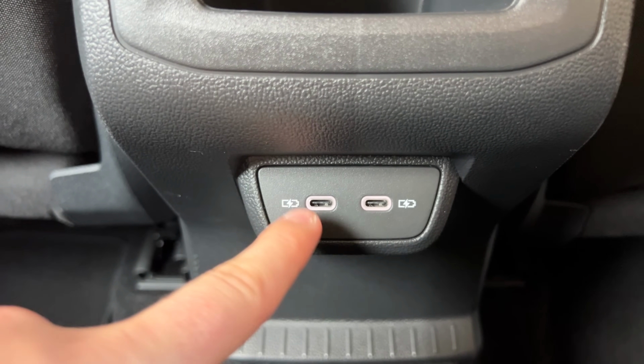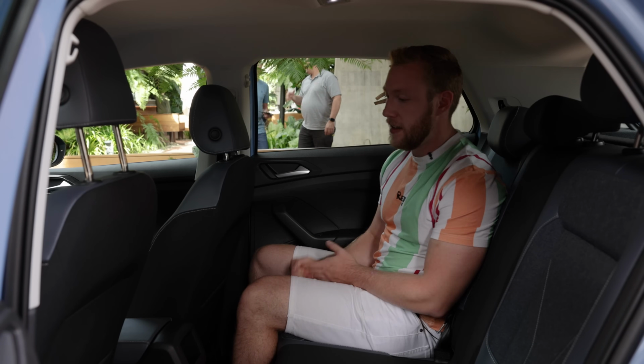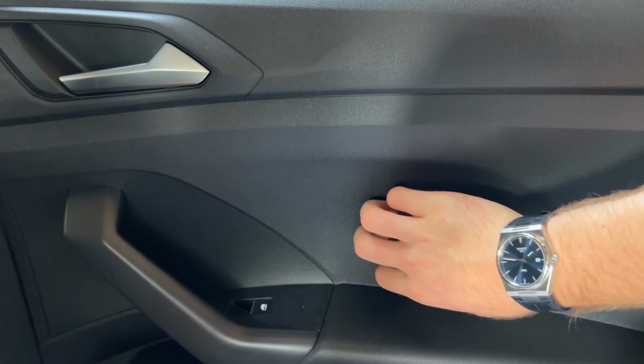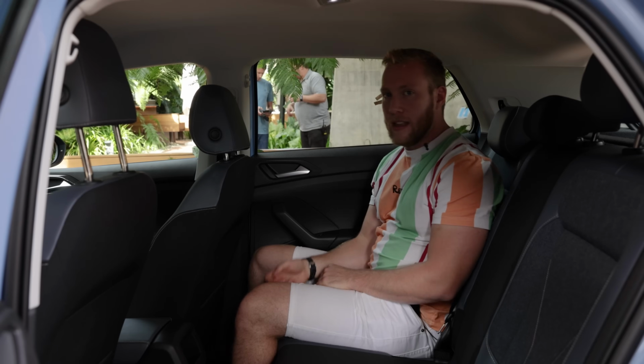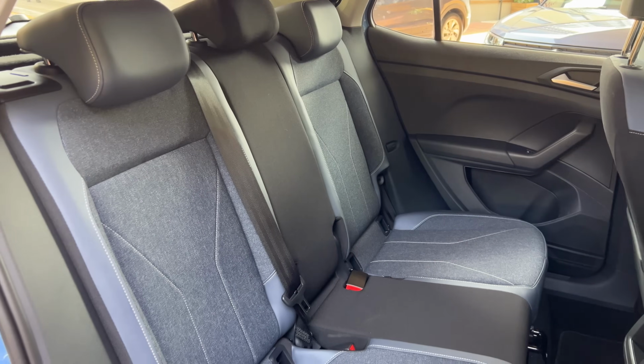As far as amenities back here, it's not bad. You do get a couple of USB-C ports and a small storage area there. However, unfortunately, no air vents in the back here, which is a bit of a shame. And I will also point out that the quality does take a little bit of a miss in the back here, but that is kind of to be expected. You do get a couple of matte pockets though, which are nice. And the seats are also very, very nice and very supportive. So no complaints from the back here.